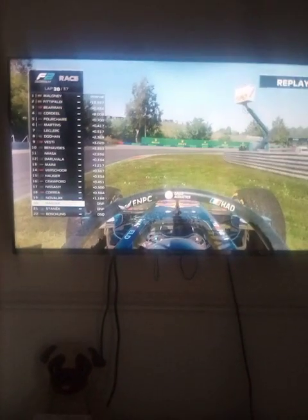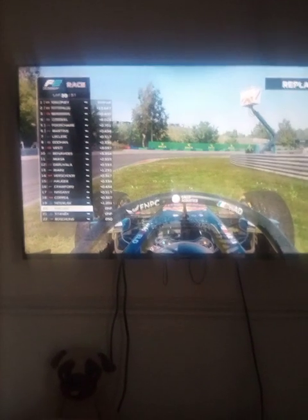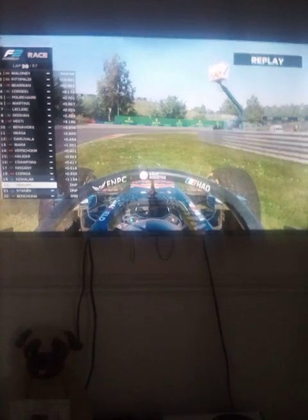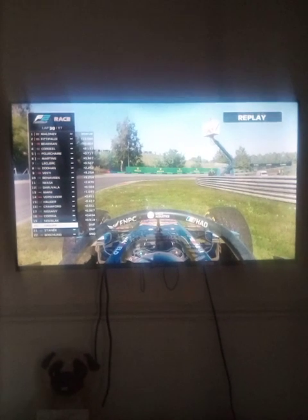Isaac Hadjar pulling over, and once again for the Frenchman, it's a mechanical failure, and once again he continues his season of DNF after DNF, and that is DNF number 9, I think, for him this season. I cannot escape these issues, man.